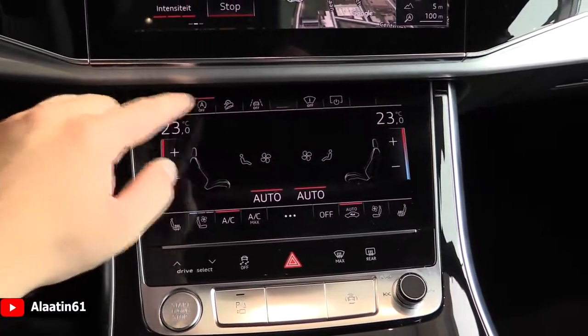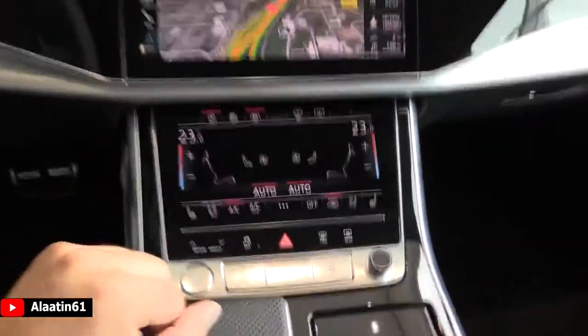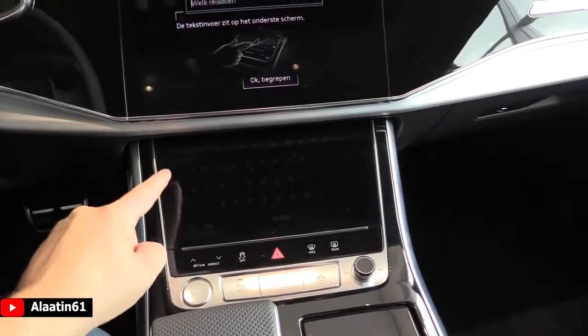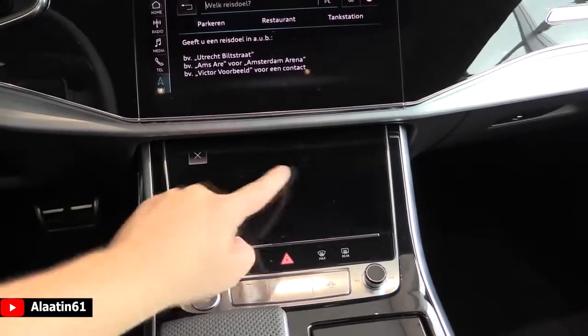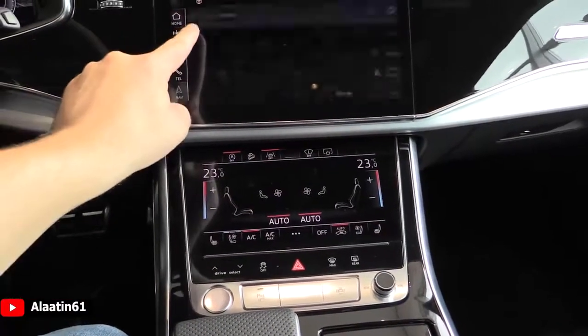You can turn off the start-stop, hill descent, lane assist turning off, head-up display turning off, or you can turn off the screen. And the second screen is also available as a writing pad or a S. Very, very nicely done by Audi.